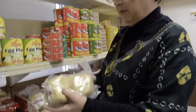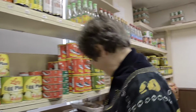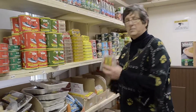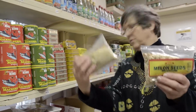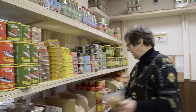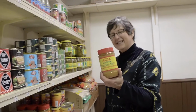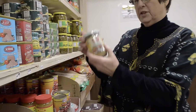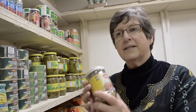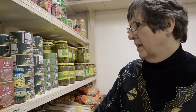Here we have some kenkey, which is a fermented dried cornmeal. Lots of smoked fish. And then these are melon seeds called agusi or agushi, which are used both this way and ground. We have groundnut paste, which is basically peanut butter, but it's got a slightly different flavor because of the way they roast the peanuts in Ghana. Dried fish powder, useful for making the shito, and it's also full of umami flavor. It's used a lot in cooking, sort of replacing some of the Maggi cubes.